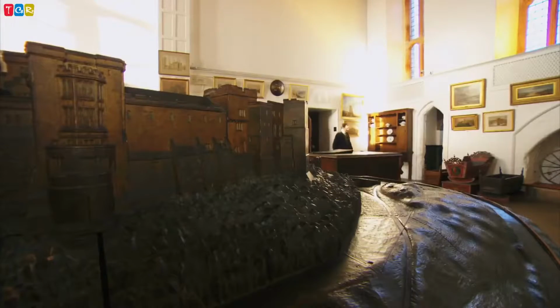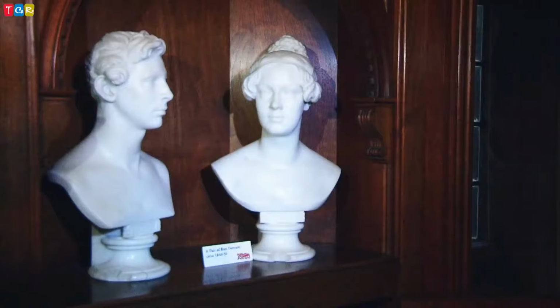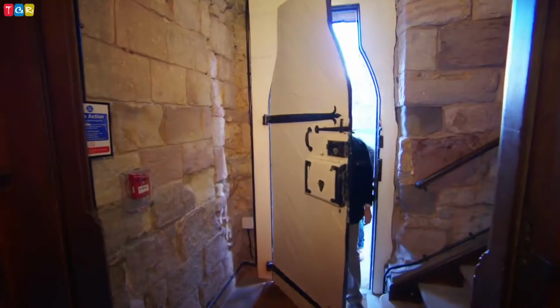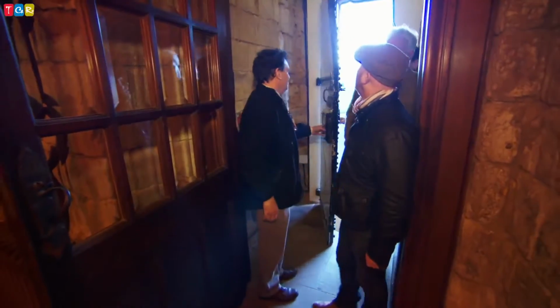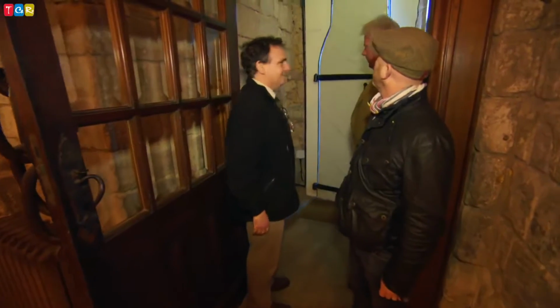The castle is an impressive and vast place to visit, but most of its contents are listed and strictly off limits to Drew. Thank you. Okay. So this is the keep. This is the keep. Yeah, correct. Just shut the door there.